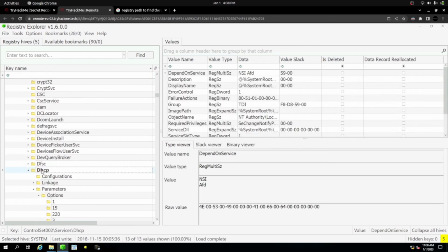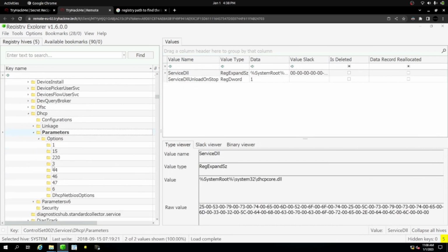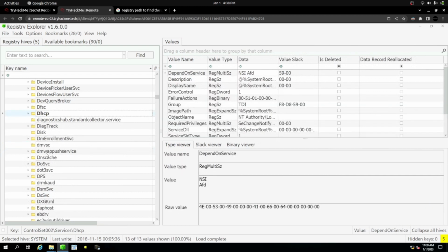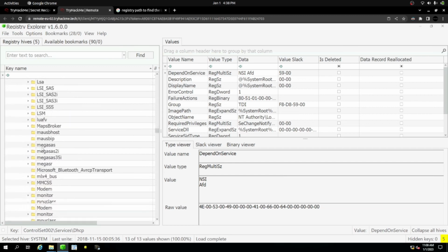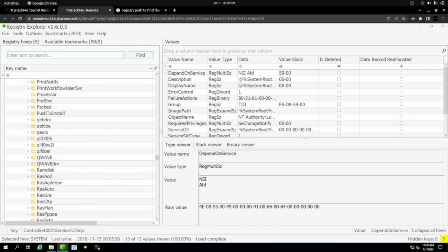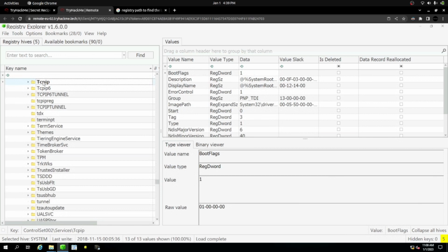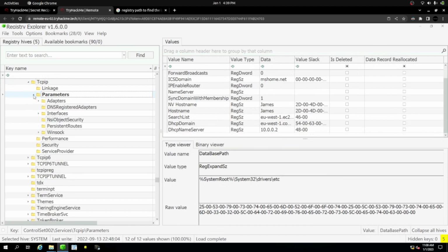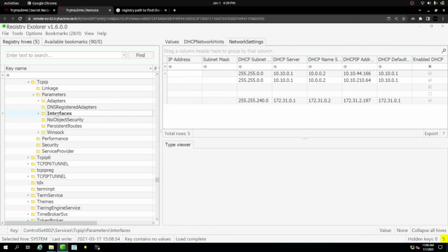There is a DHCP, but I don't see the IP here. But let's see the parameters. No, not having it. TCP IP. Yeah, here it is, but I don't see the IP here. Parameters, do I get something? No, I'm not getting it. All right, interfaces. Yeah, here it is. Here is the detail. We finally got it.